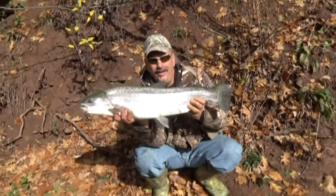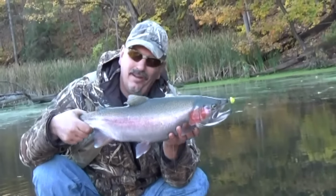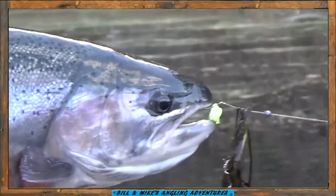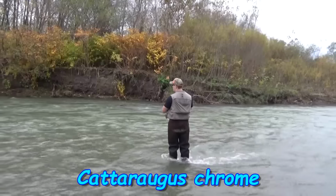Is that the right angle? Tilt it down. Nice one. Nice fish, huh? Tilt him down a little bit. Dude, that's a big steelhead. This is heavy, man. This is a heavy fish. Nice big rainbow. See ya. A few more drifts, Mike.